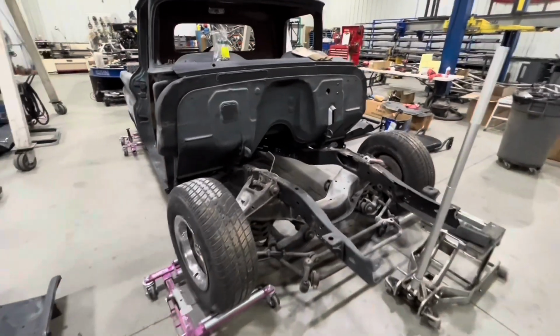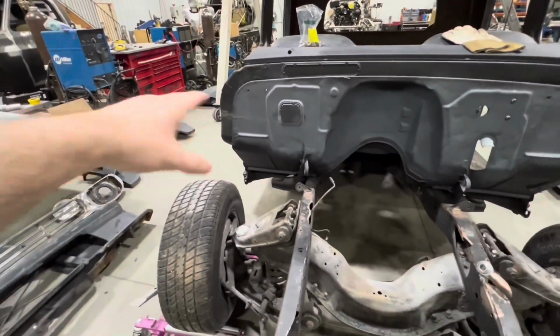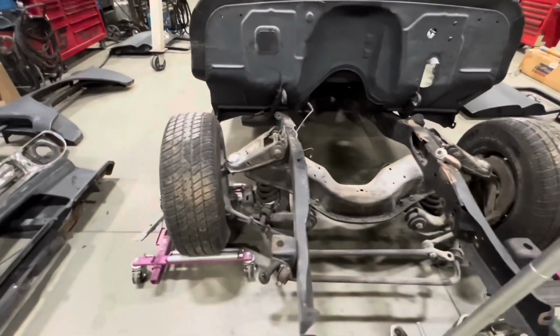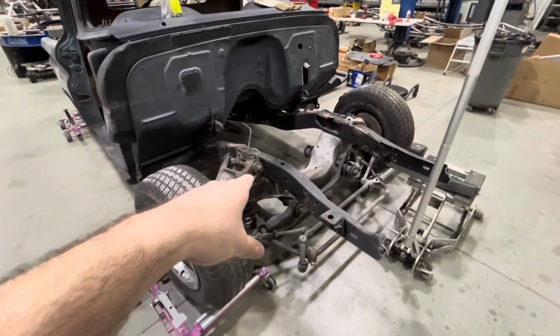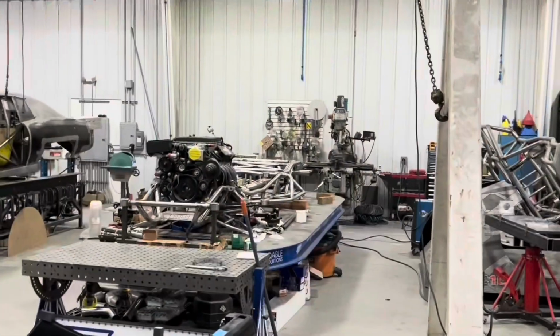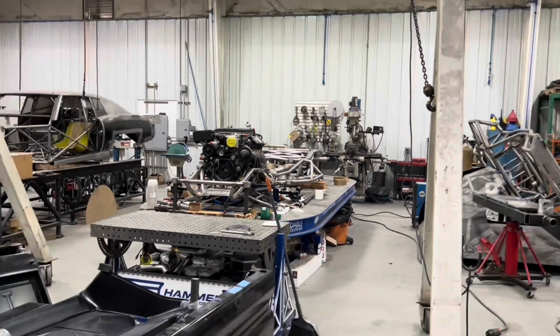Now I got to shave the firewall on this one. Maybe he wants some custom inner fenders fabricated for it. We're building a whole other chassis for it. But see, we're actually not building a tube chassis like this one on the table. I know exactly how long that chassis takes to build. I've built a bunch of them.